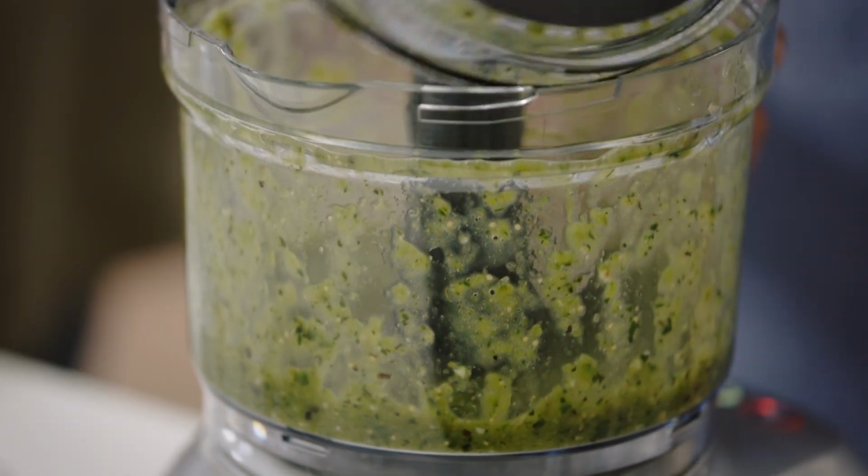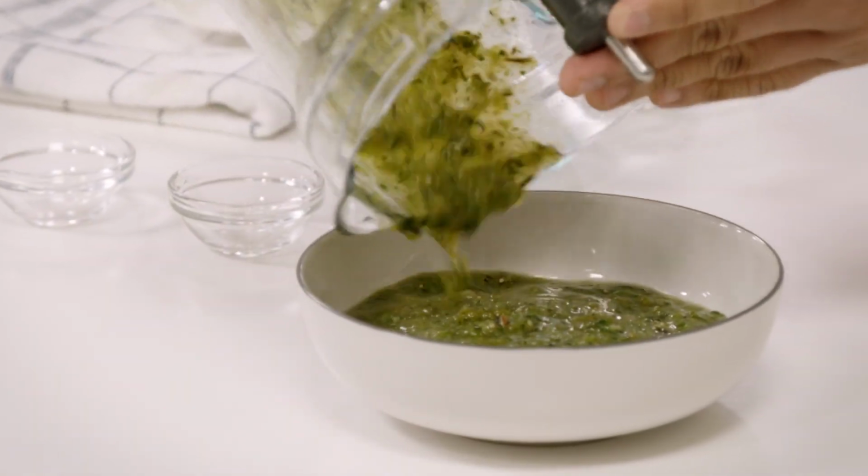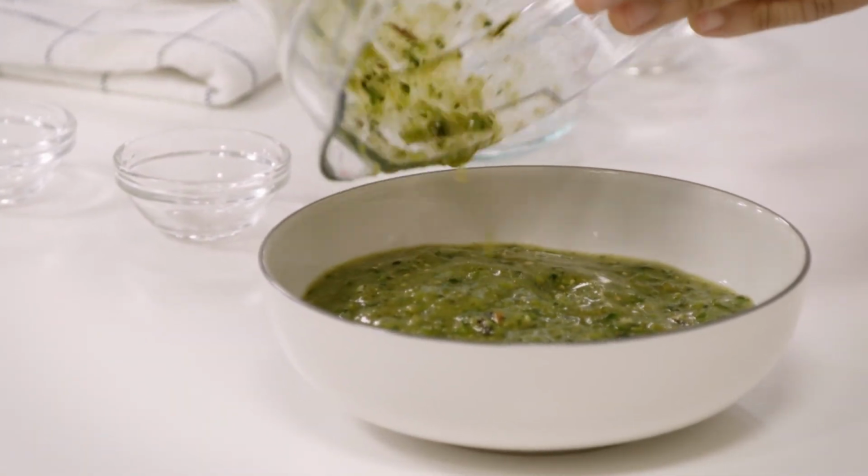All right. You're so excited. You can't wait for me to eat this. I'm very excited about it. I love hot sauce, and I can smell it from here. Yeah, no, it's super aromatic. And now we get to taste it.